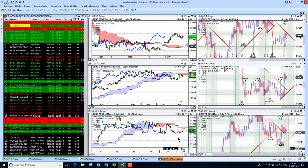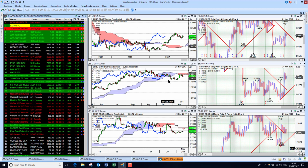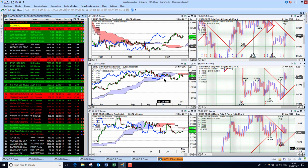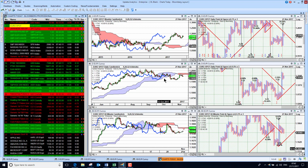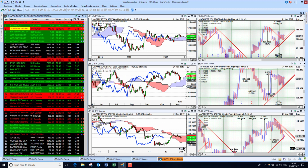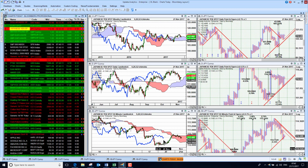Euro, conversely, weakening on the short-term chart. Not quite through yet on the cloud on the medium-term chart. Remember, the dollar is the dollar index. The euro is just euro dollar. So this is just purely against the dollar. So we are seeing the euro sinking there. Looking against the yen, we're seeing the dollar just hitting some resistance here. Short-term still bearish here. Yen looking stronger still.